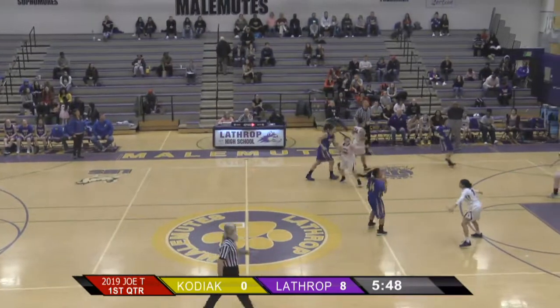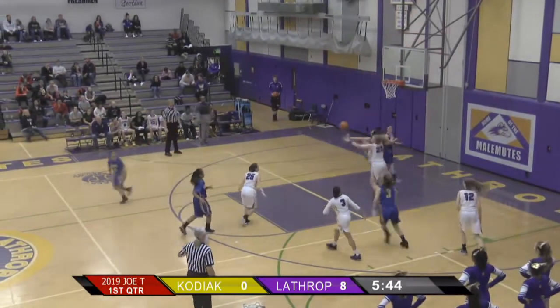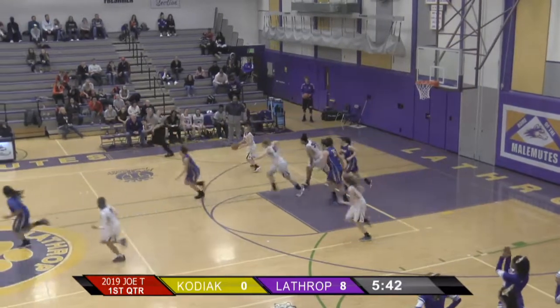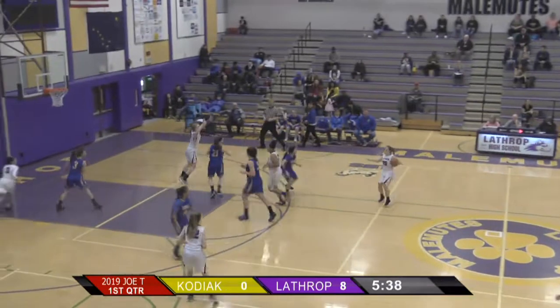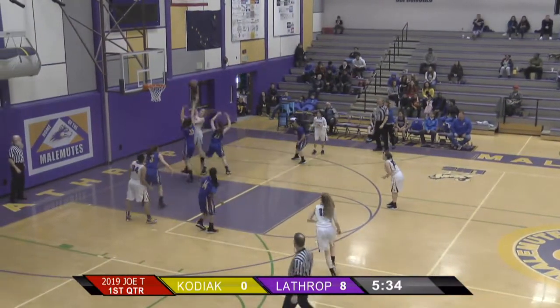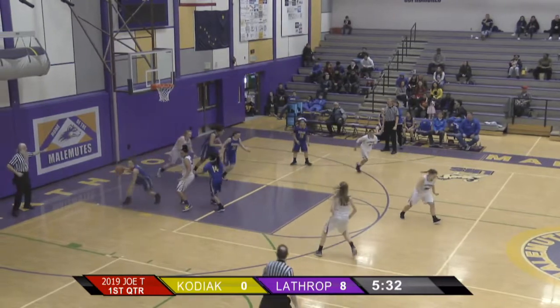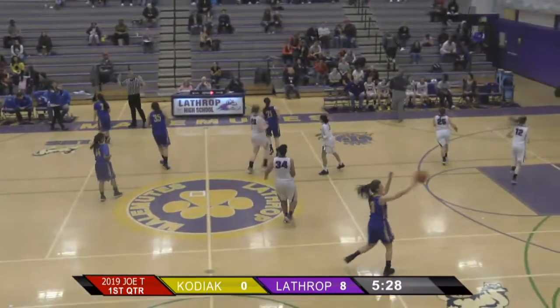Number 20, Pasqua passes it to number 14, Marcello. Marcello to three, Kreischer. Picked back up by 25, Perez. Perez with the ball now. Taking her time. And there's Kreischer with the rebound. Starts pushing it. It looks like it's going to be a timeout for Kodiak.